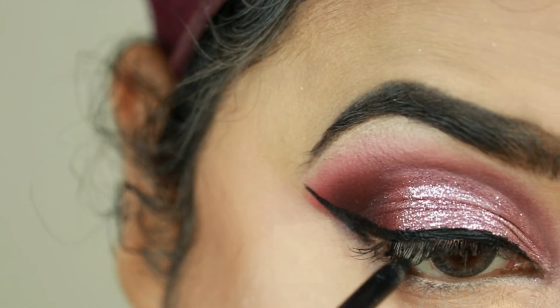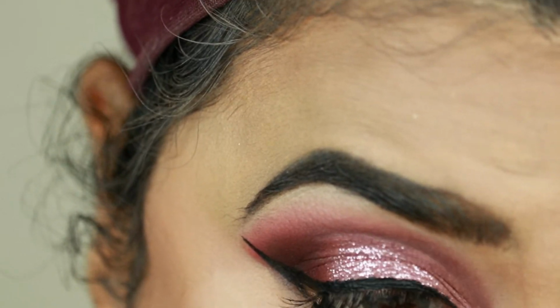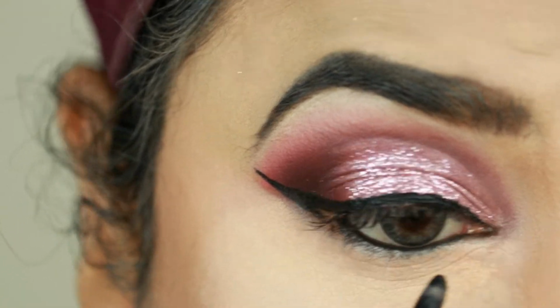Now I'm going to finish my eye makeup. For that, I am first tight lining my eyes using my Jordana Easy Liner in the shade Jet Black. You can use any gel eyeliner or any kajal pencil that you have in your collection.